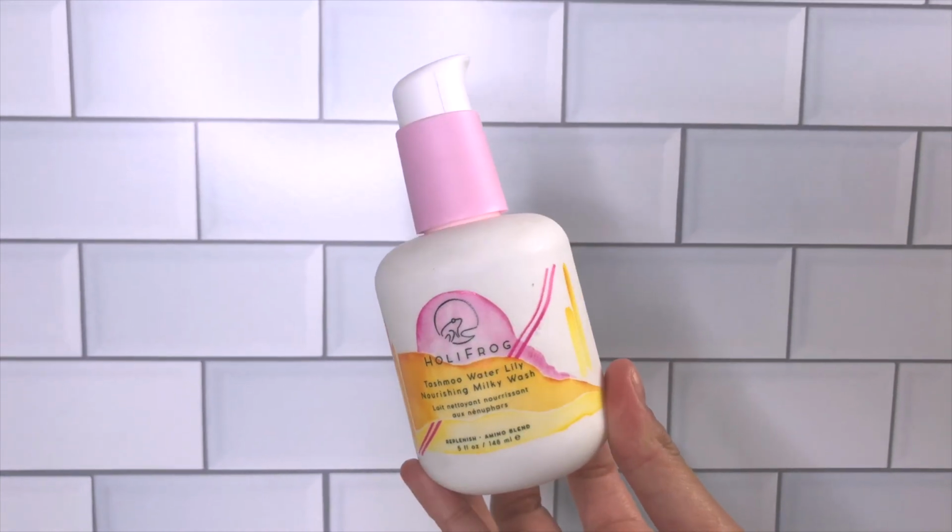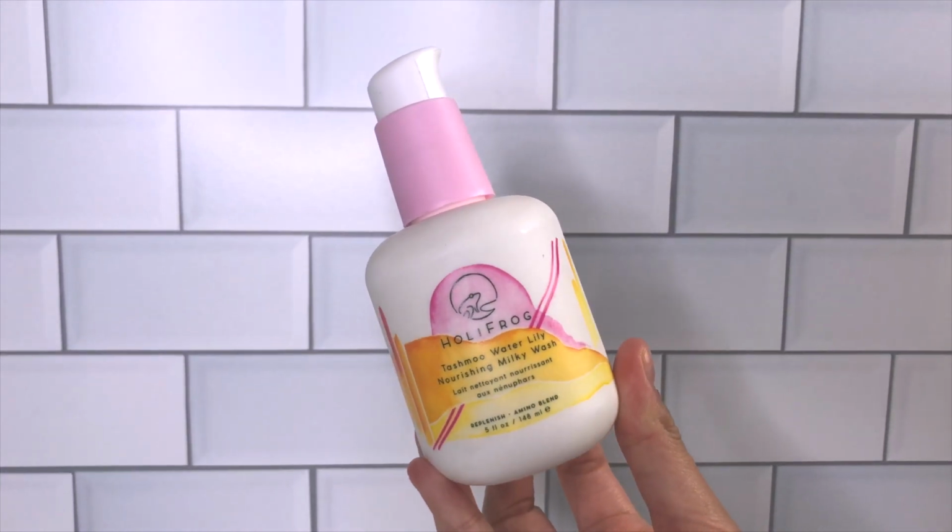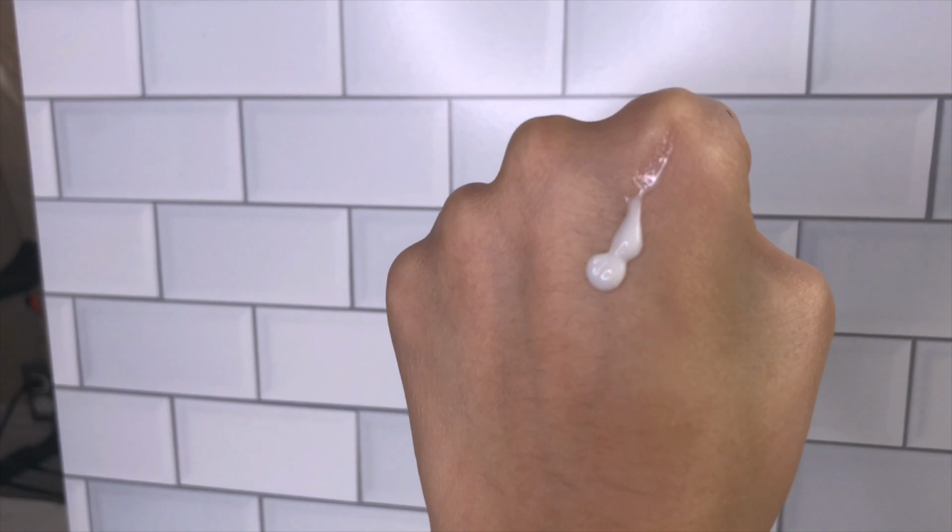The next one that has really changed the game for me, actually this brand in general has changed the game for me, is this cleanser by Cosrx. It is the Tosmu Water Lily Nourishing Milky Wash. This is amazing. Love how this brand always has the pH balance of their cleansers. This is a pH of 5.